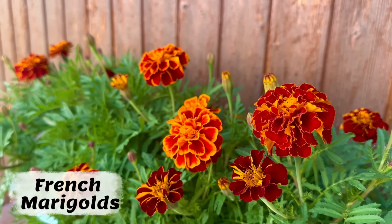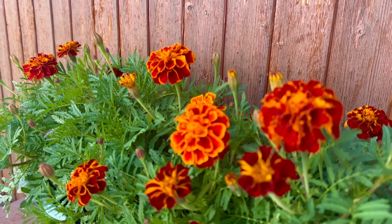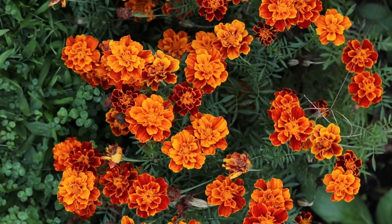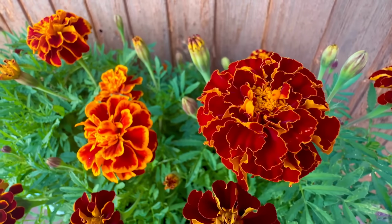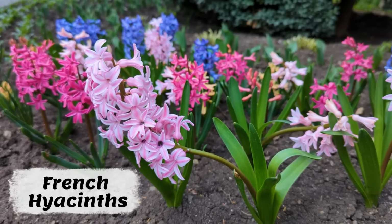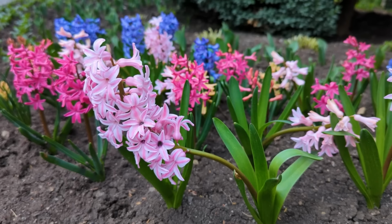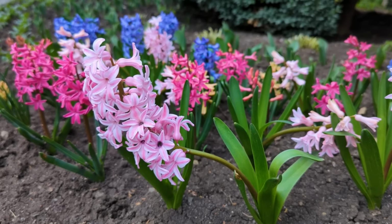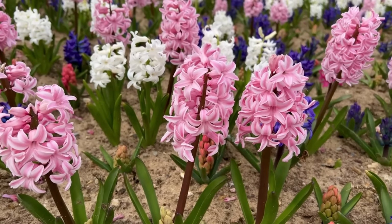Next, French marigolds. Though native to Mexico, they have found a beloved place in French gardens. These cheerful annuals bloom in shades of yellow, orange, and red, repelling pests and adding vibrant color to any landscape. French hyacinths, originating from Turkey and Palestine, herald spring with their vivid colors and intoxicating fragrance. Plant bulbs in fall for a breathtaking spring spectacle.